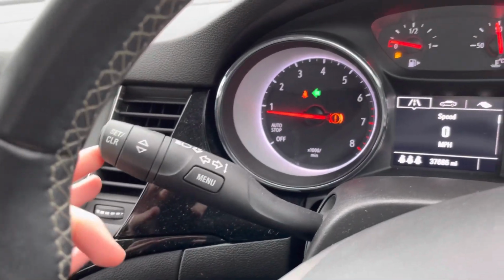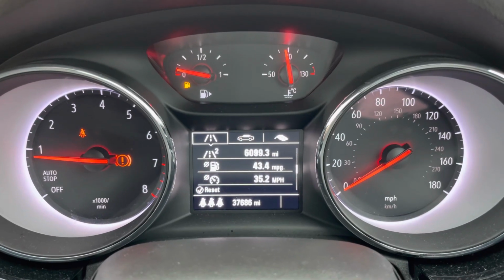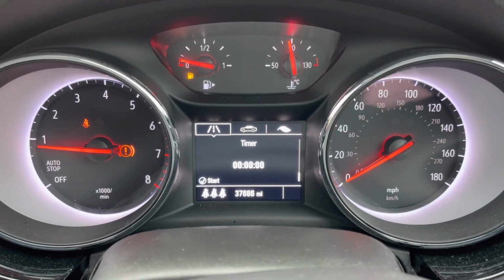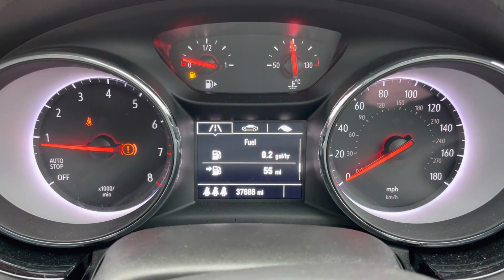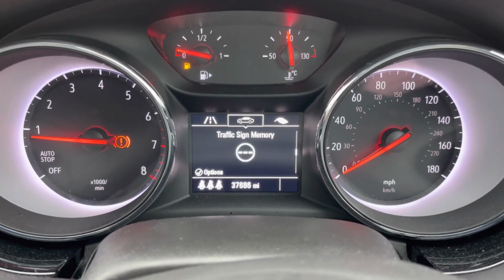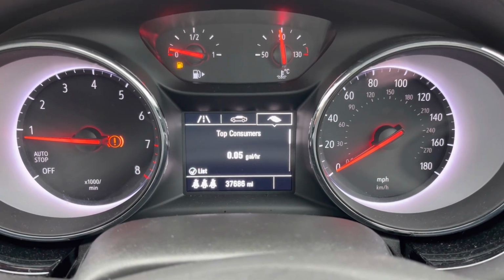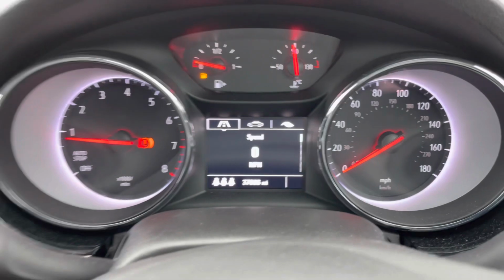Here on the indicator stalk, you will find your controls for your very nice digital display here in between the dials and the instrument cluster. You can scroll through to display your miles to the gallon, along with how many miles you have left in your fuel tank as well. You can also access additional menus, including your oil life. You also have other menus here as well, including your eco data, so you can be sure you're driving very fuel efficient.